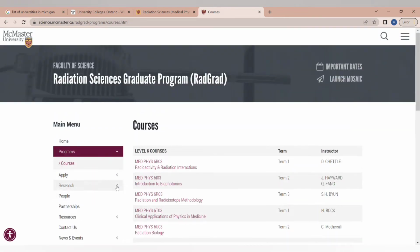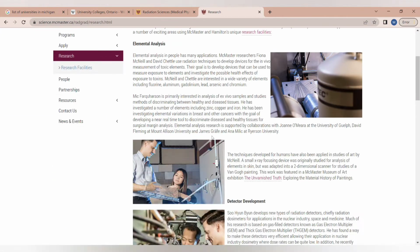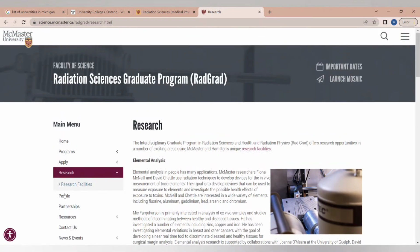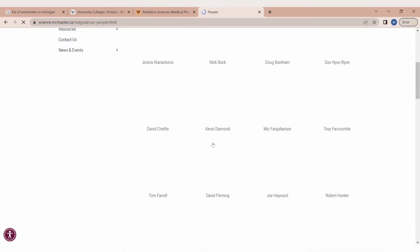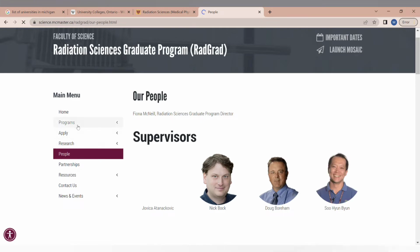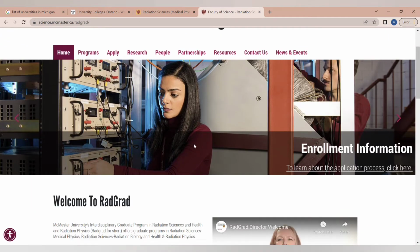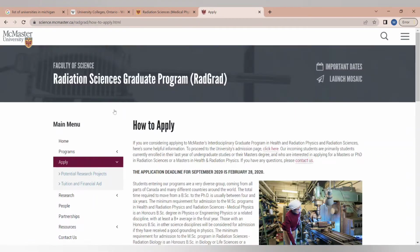You can also look at the research and see the people. So research here will show you the research that is going on in that particular department. The people takes you where you can find supervisors that you can email and ask about their research programs, right? We'll go back to the home page of the program website, and so let's click on apply and see.